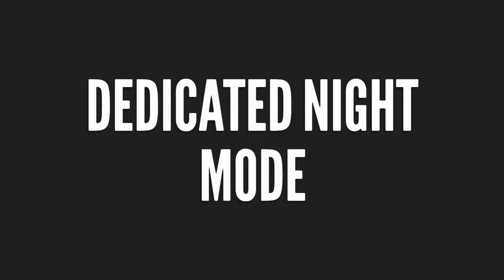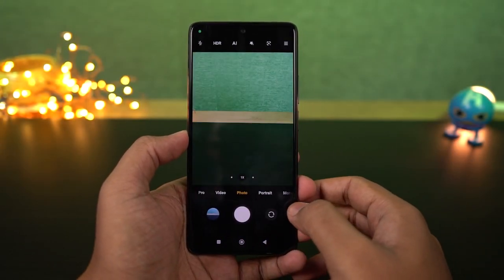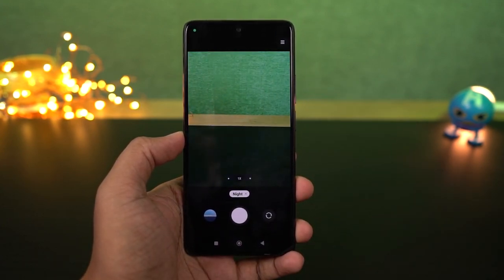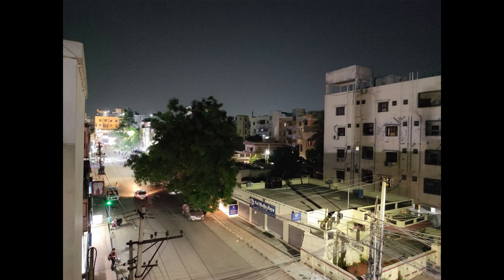Now going on next, this phone also has a dedicated night mode. It does take some better pictures when you compare it to the auto mode, but still, results are nowhere as good as a Pixel phone. By the way, you can still use the Google's camera application to take better pictures in low lighting conditions.